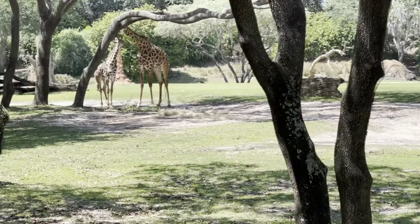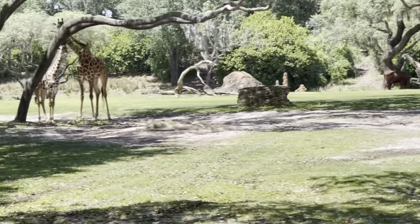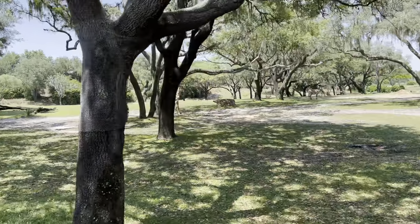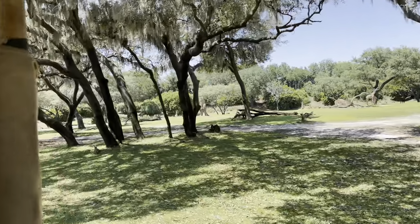And giraffe mothers give birth standing up. So those 6 foot tall babies have a 6 foot tall drop. That's their first introduction into the world, hanging out in the shade under the tree. Now those are African painted dogs over there.